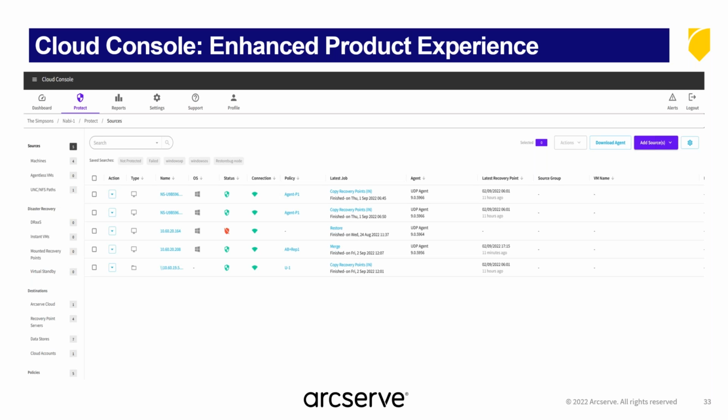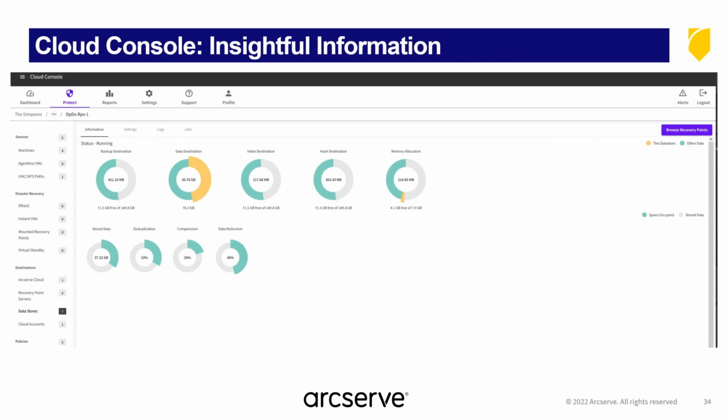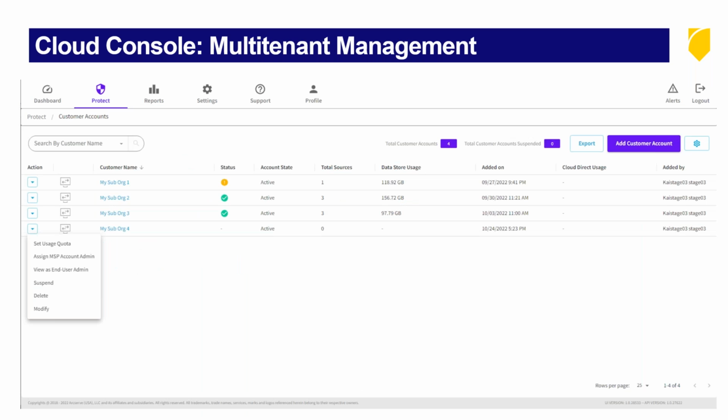This is what the overall environment, the cloud console, looks like. Pretty quick to manage. If you used UDP before, a lot of the same flow is going to be within there. From that perspective, you can also manage your direct-to-cloud solution from within here too, and you can see those individual reports and all of that. And again, what's the status of your different components, where your disk is residing, being able to see all of that, your deduplication ratios, compression ratios, those kind of things.